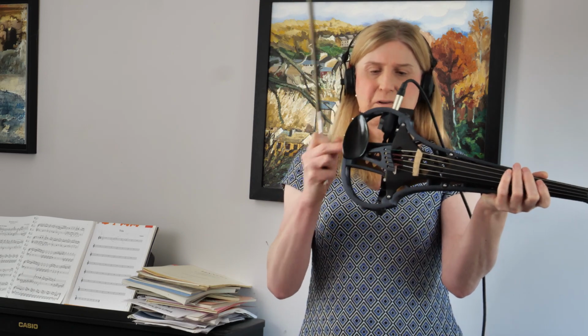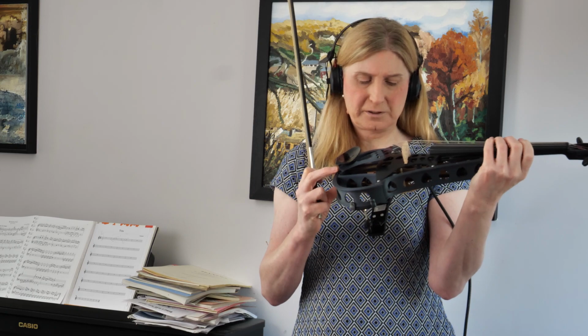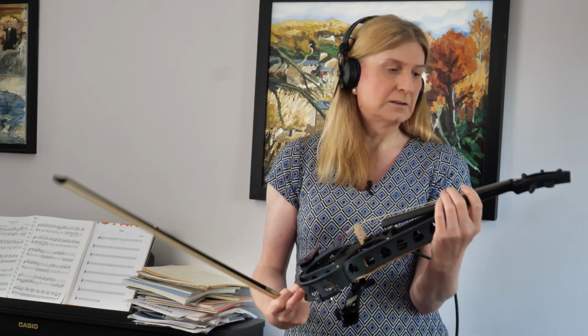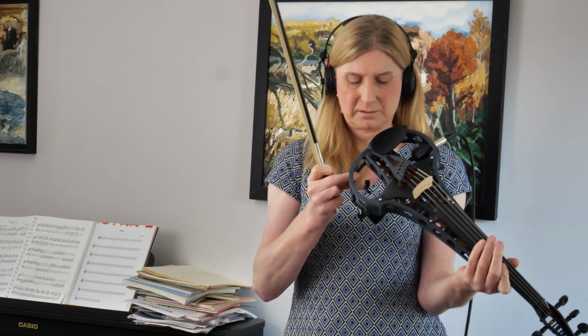Tom also does a version without the preamp built in. It's got a 9-volt preamp in it, but you can buy one that'll work off phantom power if that's what you prefer. The fingerboard is carbon fibre. It's got the Knilling geared pegs on it. Yeah, it's good.